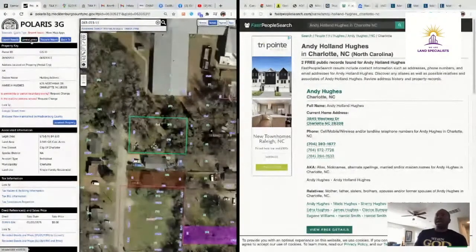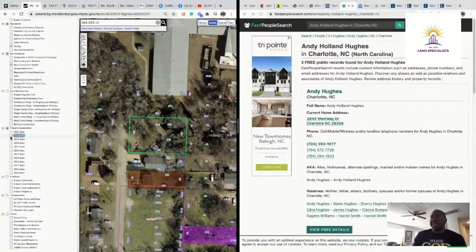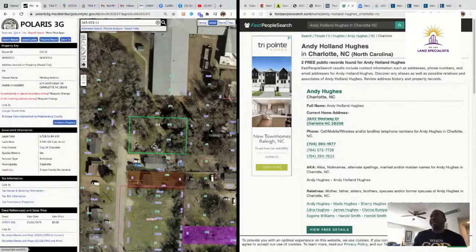So to get to your layers, I'm going to show you the layers that I cut on. Lot dimensions is important. Zoning is important. Post-construction buffers, water quality buffers. And you want to turn on the last 2 years of sales, 2020 sales, 2019 sales. All right. Go back to property details. I want to see what this lot looks like. So in order to see what this lot looks like, you want to click on Google Street View right here.